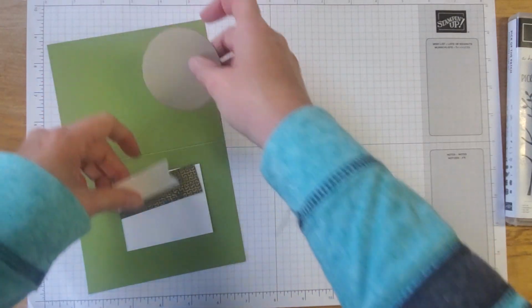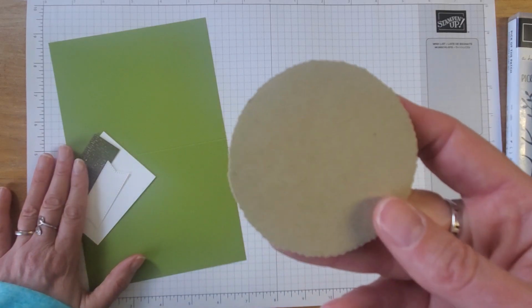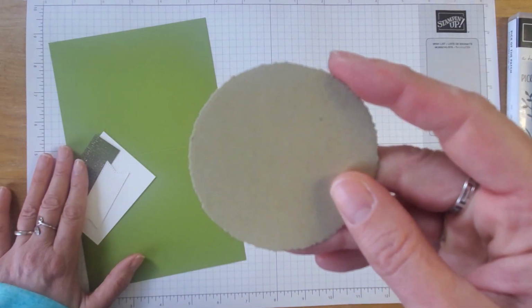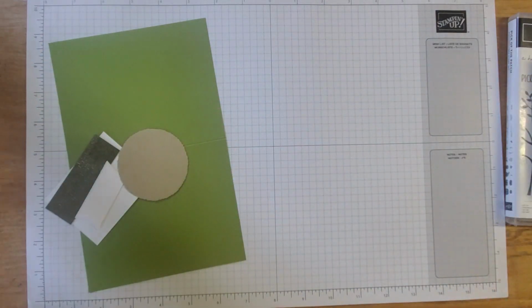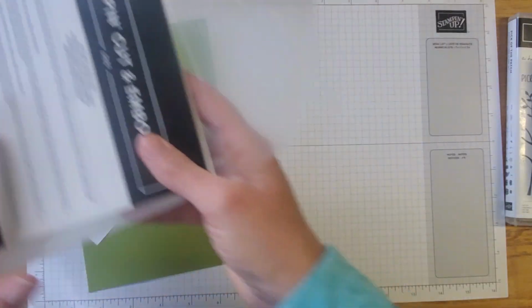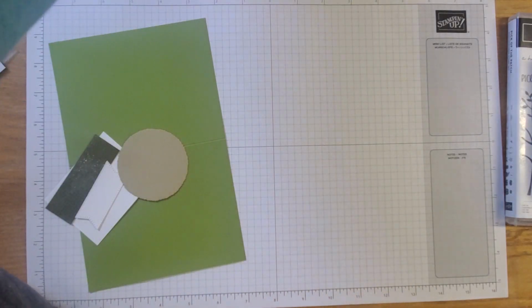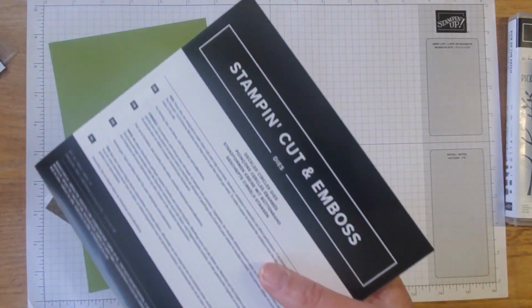All right, so let's go ahead and make a card with this. Actually, before I do that, I also want to show you, I'm using this deckled edge circle. Look at these, you guys. If you are a scrapbooker like me, oh, that's not it. That's a sneak peek of something else. Where did I put them? Here they are. If you're like a scrapbooker like me, and I'm going to sneeze, and I apologize if that happens.